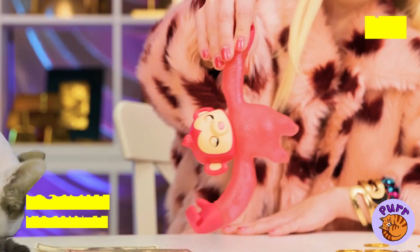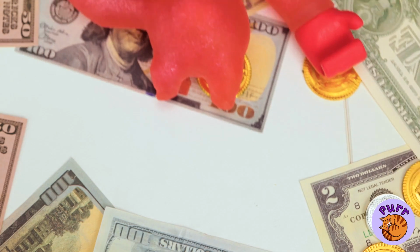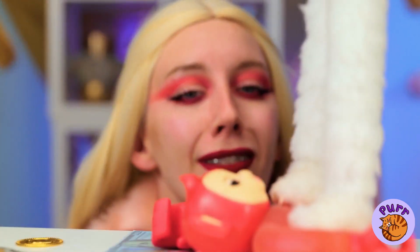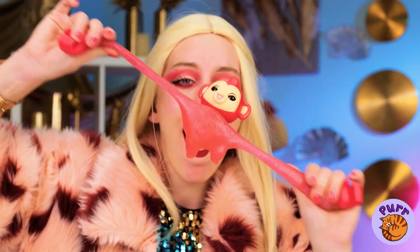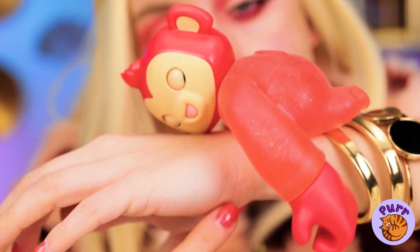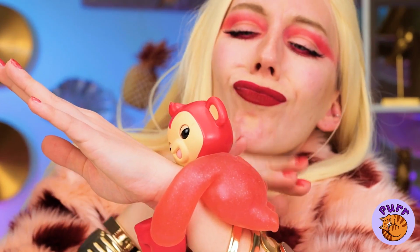Oh. Here, kitty, it's a squishy monkey. Well, it's not gonna squish itself. I think everyone wants to see how far this monkey can stretch. We can even see what makes him tick. And he makes a great bracelet.